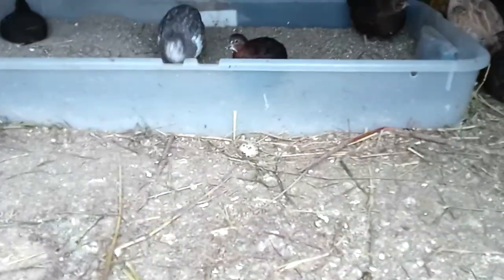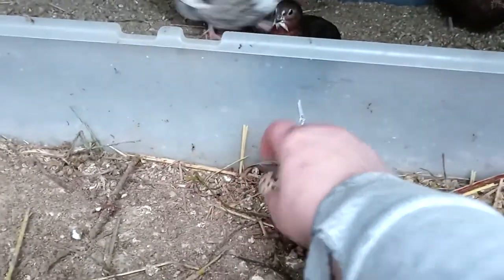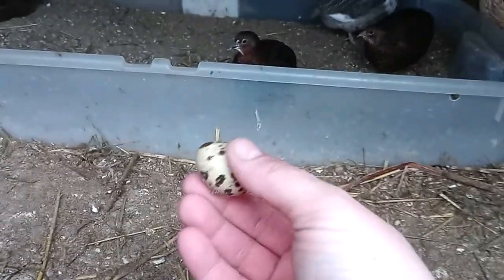So I know it's a mess in here, but I opened up the quail hutch and got our first quail egg. Whoop whoop. I'm gonna have to look and see if there's any more.